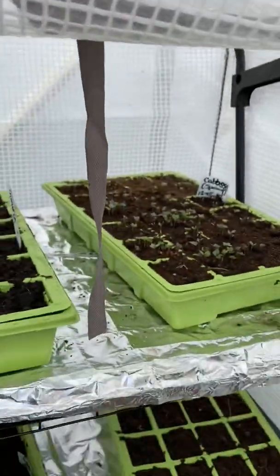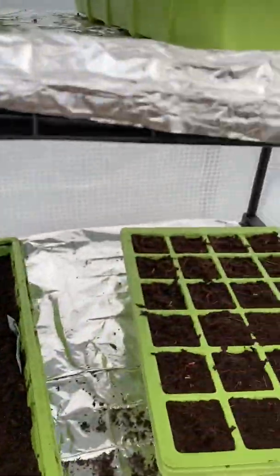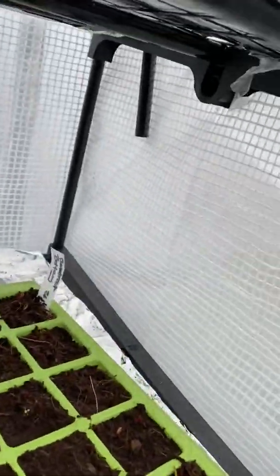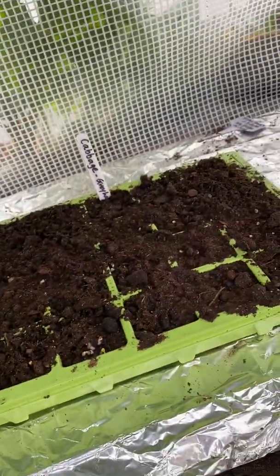I know that there's some cabbages in here somewhere that are growing quite nicely. Here we are, some cabbage there, celery. What are these? Beetroot, more beetroot. I don't know what that is in the bottom. Cabbage.